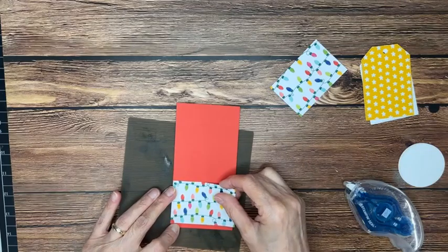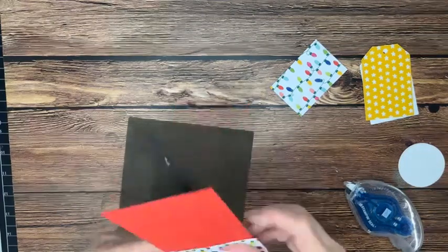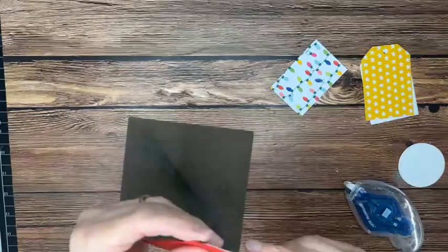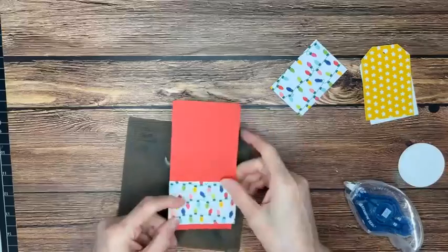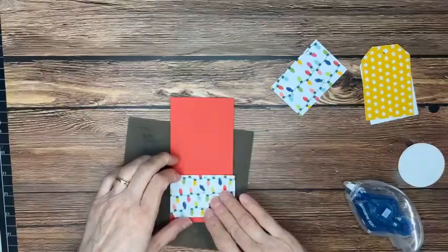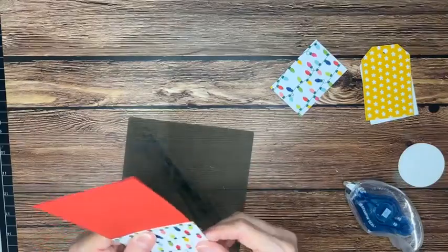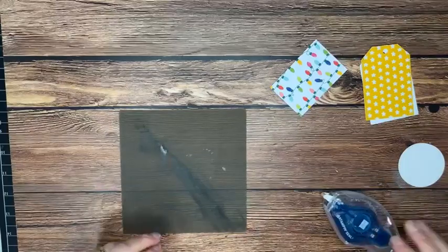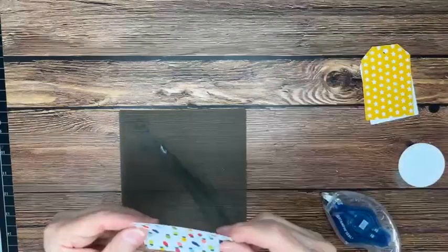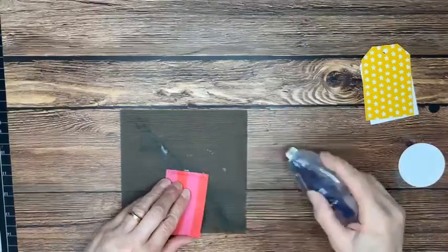But I also wanted to make sure it went all the way across. Okay, so now I've got a little tiny bit, but I'm going to be able to trim that off. And by that, all of y'all know that Dale's going to be trimming it off. Okay, let me hand that to Dale. He's going to trim that edge for us while we add a little bit of adhesive now on this side.